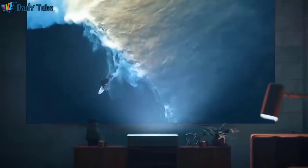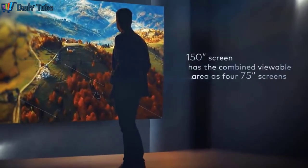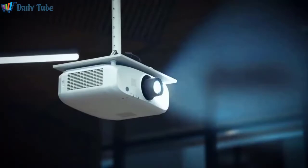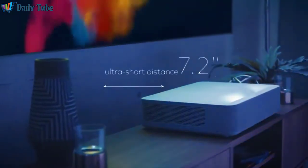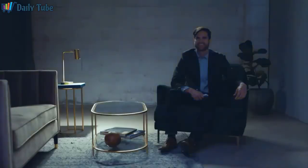Let's start with the size. Current TVs can reach around 75 inches. VAVA laser projector projects up to 150 inches 4K image, which is four times the size. In the past, you could not walk in front of the projector. It created shadows. Also, professional installations are expensive. VAVA's ultra-short throw floor mat means the projector sits straight against the wall, delivering a cleaner look and saving you costs on mounting and installation.